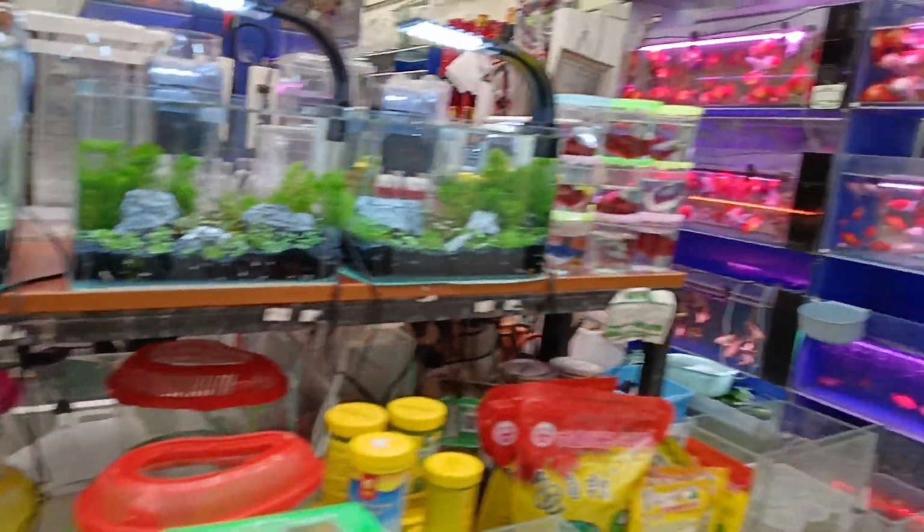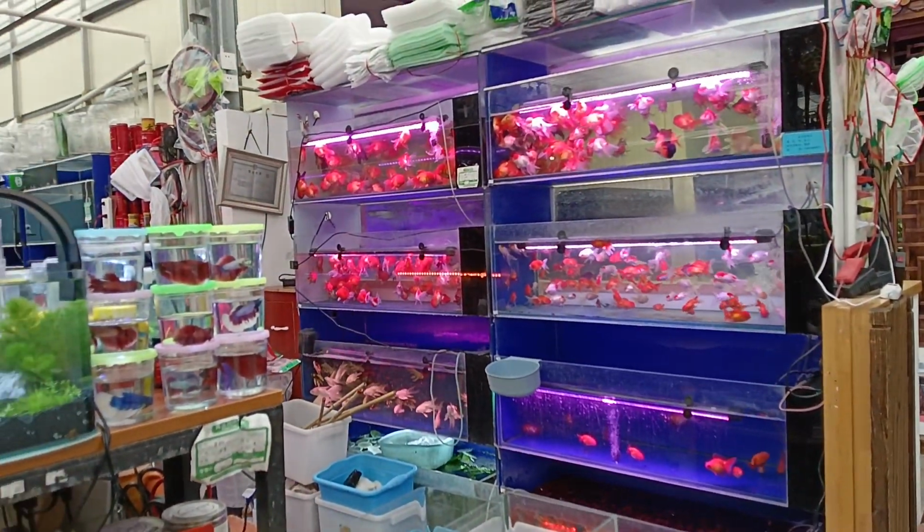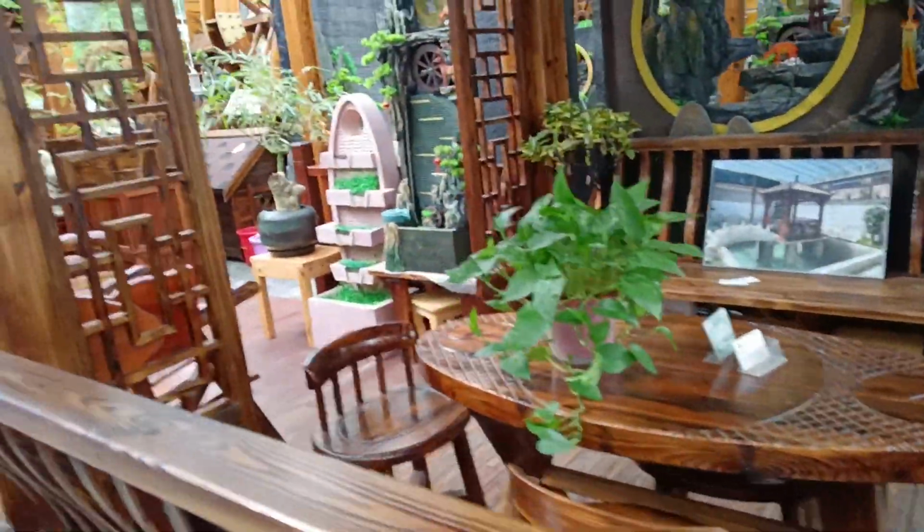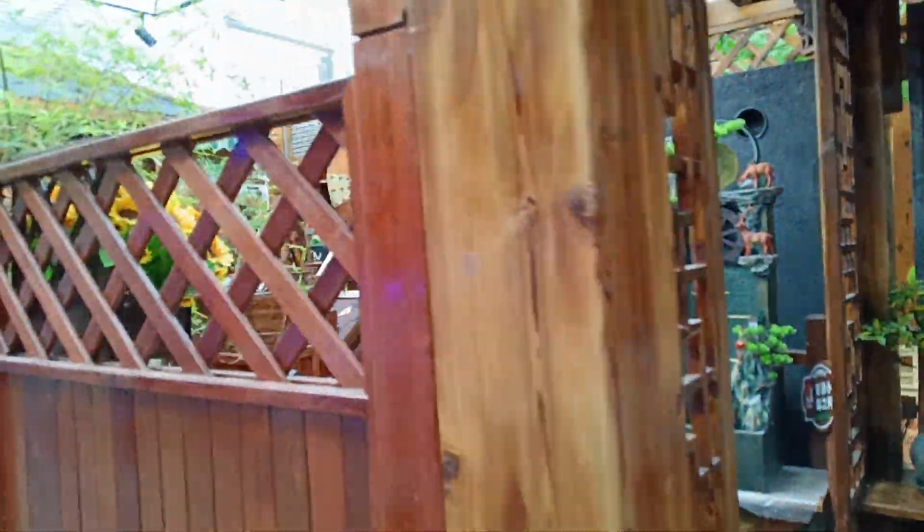So technically we can see some crabs there. Then we are looking for some shrimp and goldfish. That place has the green thing. Oh, these are mini gardens. Mini outdoor gardens. These are very good concepts.